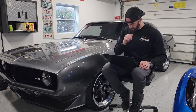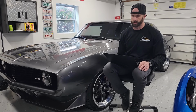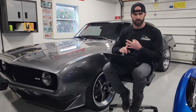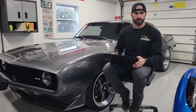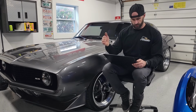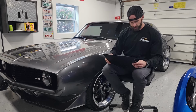Big brake stuff. So that's all the parts that I used to convert the calipers from the Wilwoods to the big C6 Z06. I did all new pads, braided lines, fittings, copper washers. Basically completely rebuilt the calipers plus the brackets from Core 3, so that was $315. Got those subframe connectors and poly bushings, that's $260.